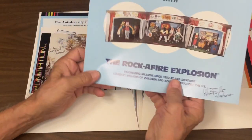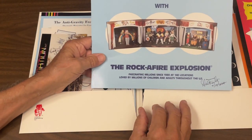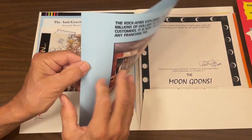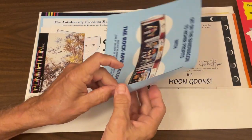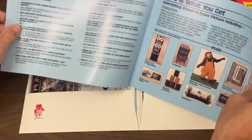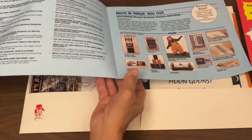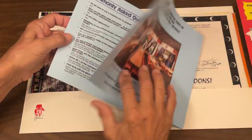This was the brochure. We called it the Bandwagon to Higher Profits brochure. And it's a 4-page brochure. This showed all the pieces and parts that went with the Rock-afire Explosion with some commonly asked questions.